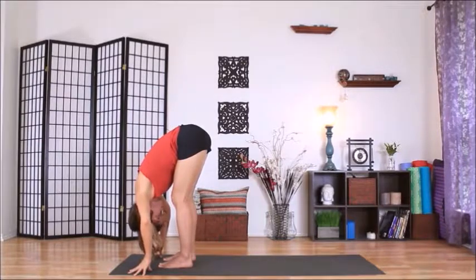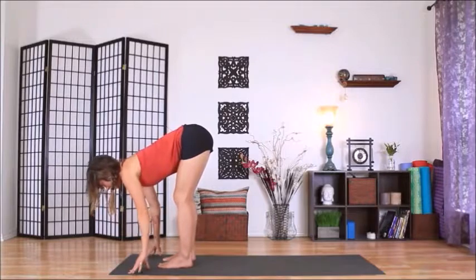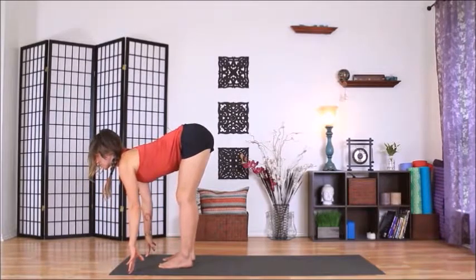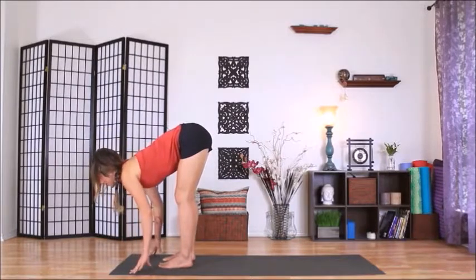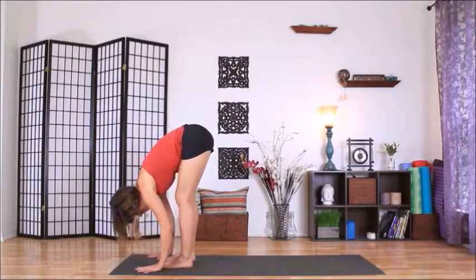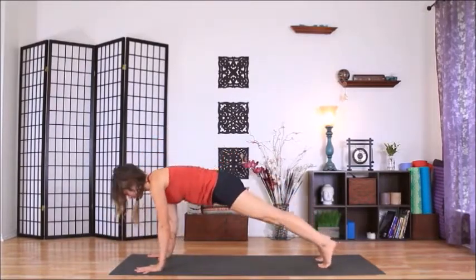On your next inhale, lengthen your spine, reaching your heart forward, coming to a flat back. Lift your belly up and in as you draw your chest forward. Then exhale and release, folding forward again. Now plant your hands down on your mat, spreading your fingertips wide, and step your feet back to a plank pose.